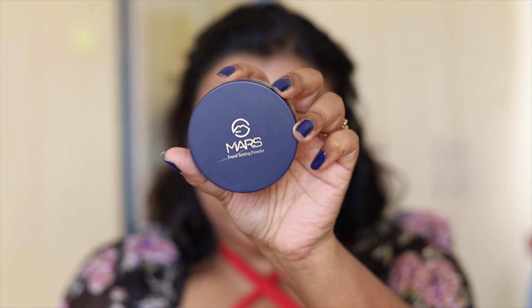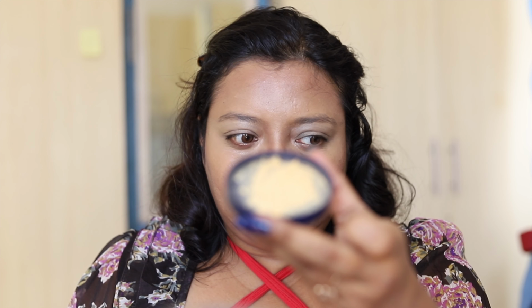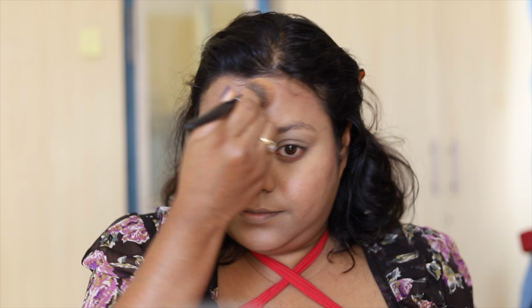Now I want to set my face. I'm going to use this loose powder. This is Mars Trend Setting Powder. It is in the shade Banana. It contains 8 grams of the product and the price of the product is 249. It is similar to any other loose powder. You have got a sponge also. I'm not going to use it. None of the products, I don't think, have any smell. Even the banana powder, concealer, anything does not have a smell. That is what I like about Mars. A lot of affordable brands have too much of a strong smell, and I don't like too strong a smell.